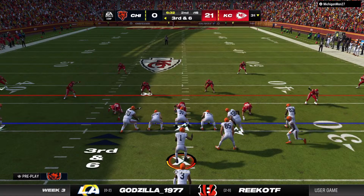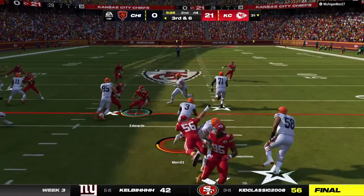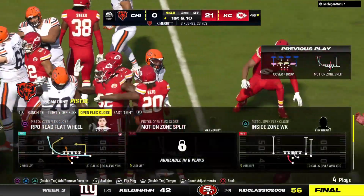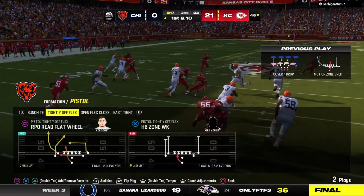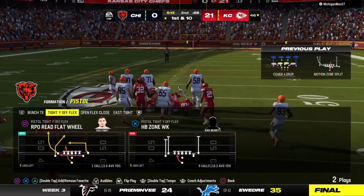Now motion left with Mooney. On 3rd down, Merritt. And he slips up past the 45 before being tackled. First down for the Bears, a gain of 15. Exactly what they needed right there, because they needed to use the ground game to take some pressure off, because the quarterback's been struggling a little bit.